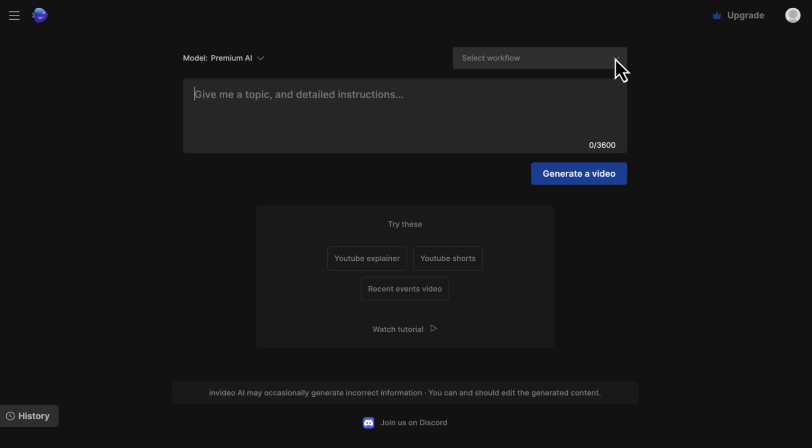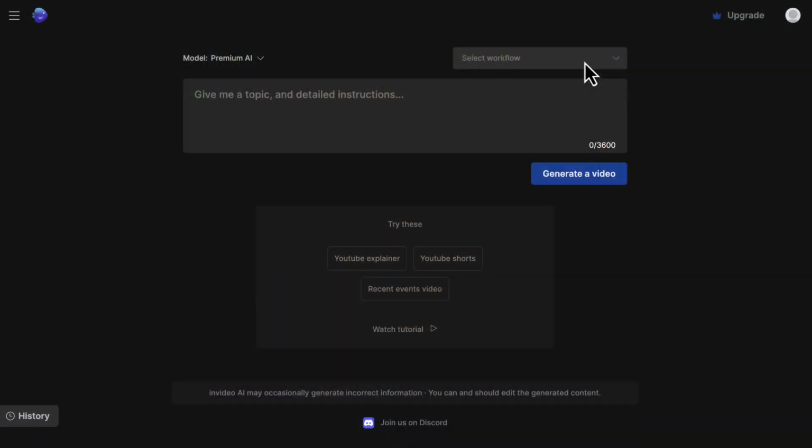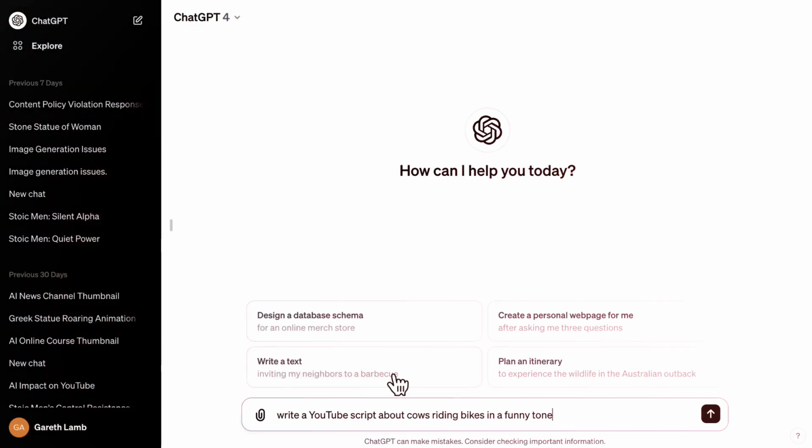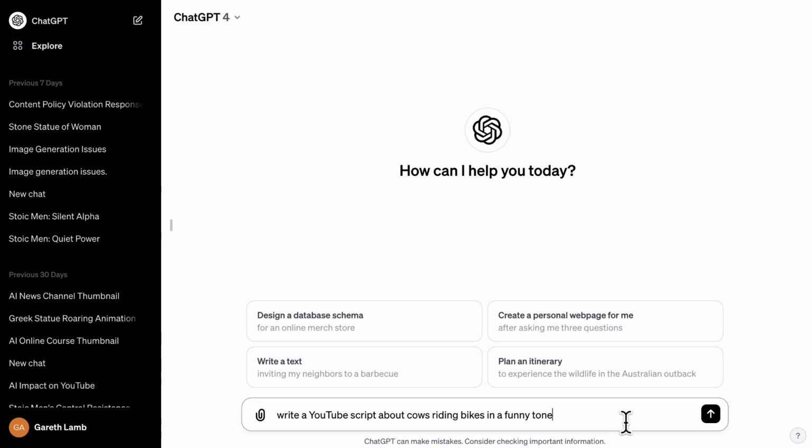The options are as follows: YouTube Shorts, YouTube Explainer videos, recent event videos where you can get it to take information from websites or articles, or script to video where you can enter your own script and it generates a video from it, which is what most of these tools previously did, and what was considered AI content generation. Just to be clear, both Pictory and Invideo are still based around this idea of AI reading the script and matching videos to it. It's just that Invideo has plugged ChatGPT into it for the script generation. So rather than doing this inside ChatGPT before and bringing it across, everything is handled in one place.